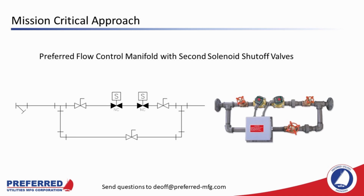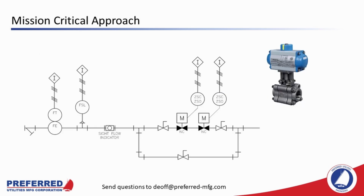Preferred flow control manifolds can have 1 or 2 solenoid valves, but they will always have a 3-valve manual bypass around the automated valves. The bypass would be used if a day tank is calling for fuel and a solenoid valve doesn't open. Or maybe there is a malfunction in the pump controls and the plant needs to override the pump controls and open the bypass valve and put a supply pump at hand to fill a generator tank in an emergency.